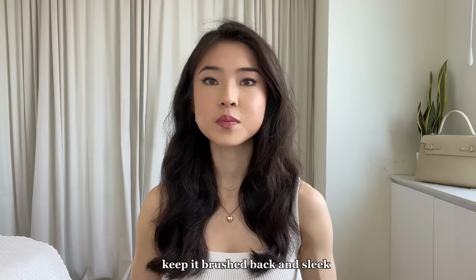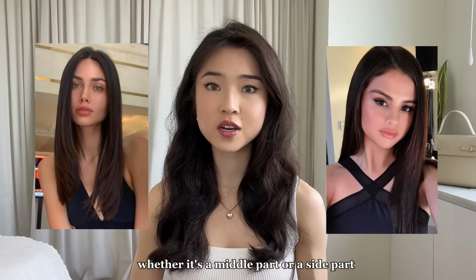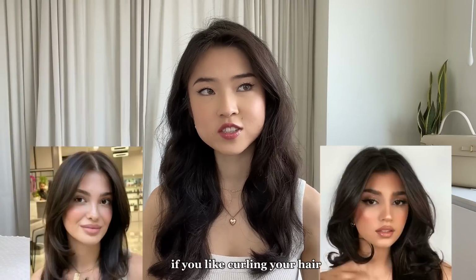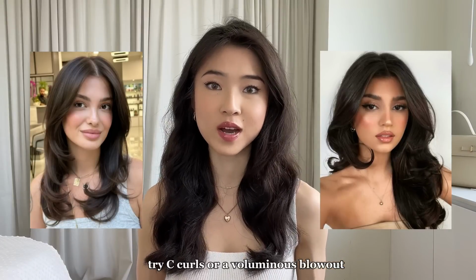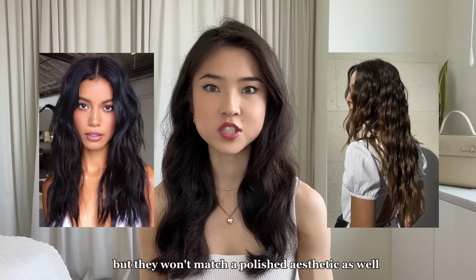For straight hair, keep it brushed back and sleek. Also make sure to neatly part your hair, whether it's a middle part or a side part. If you like curling your hair, try C-curls or a voluminous blowout. Styles like beachy waves or crimped hair can be gorgeous, but they won't match a polished aesthetic as well.